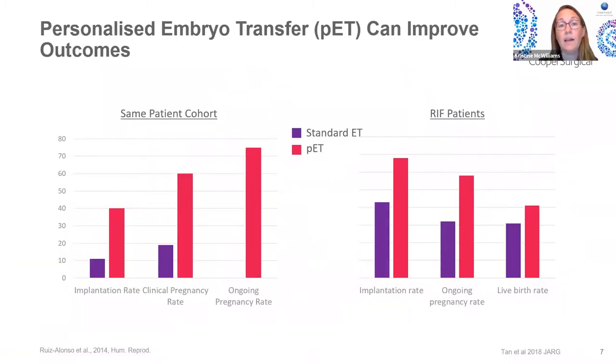And once identified, with a test developed to recognize this molecular signature, there have been some early initial studies to look at its potential to improve outcomes, particularly pregnancy outcomes for patients undergoing IVF. And this slide here just demonstrates two of the earliest studies to look at the potential of this test.